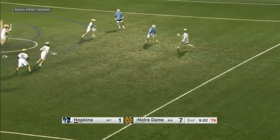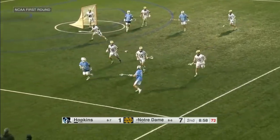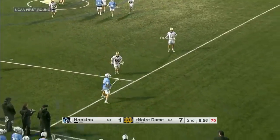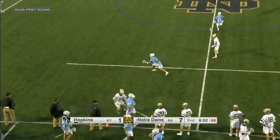Will Hopkins look to strike quickly back? Shot straight up in the air. Kuhn had a good look at it. Yeah, Kuhn can rip. That's one of the guys, if you're an offensive player, if he's open, you give him the ball because he can.